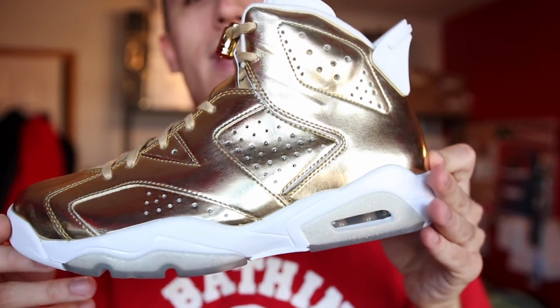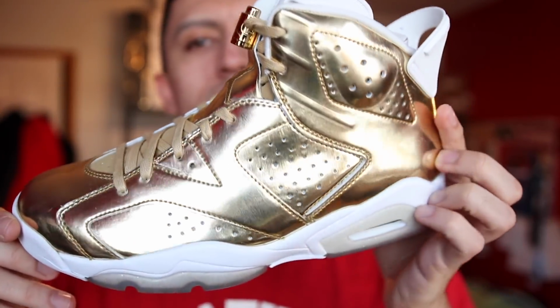These are like a piece of art, man. Even if I can't wear these, they're just a dope shoe to have on display. And do you guys actually display sneakers and not wear them? Let me know with that poll up top. Do you ever display sneakers with no intentions of wearing them? So we have 3 more sneakers left, and the final one is actually a custom I got to do at the Jordan store 306 Young.